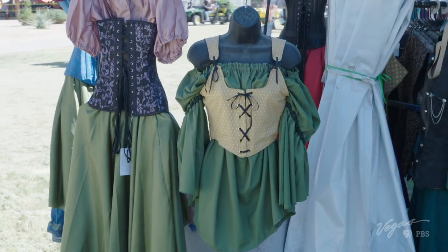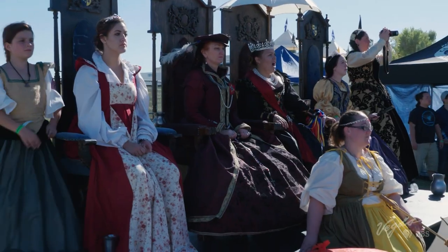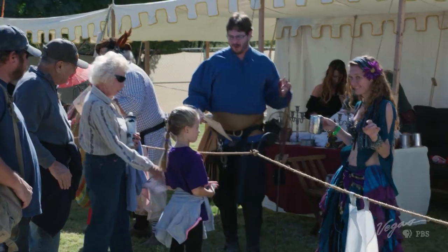I see so many costumes and people wearing such great clothing. It's one of the best parts of this festival. Tell me where it comes from. Most people tend to make their own creations. A lot of people learn to sew and things. I have found it's a lot easier to get what I want if I do it myself. You make this yourself? Yes. Thank you. And how much does this weigh?